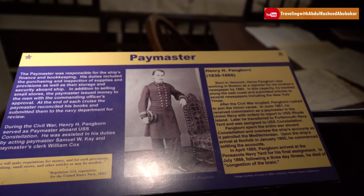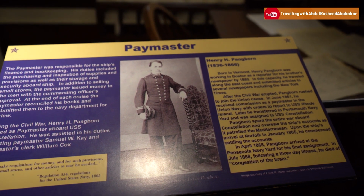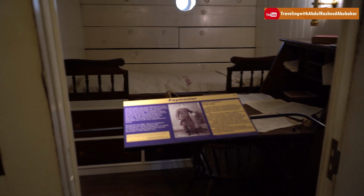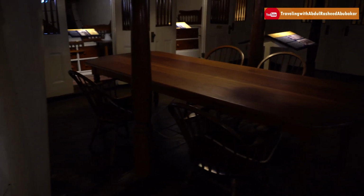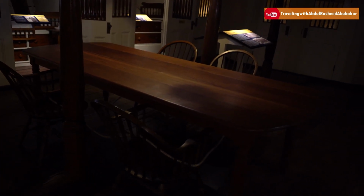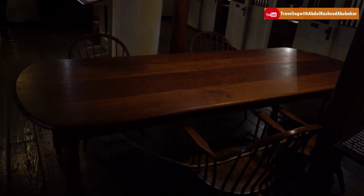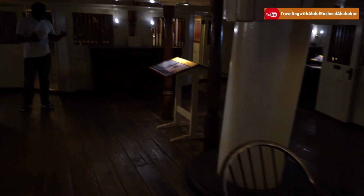This is the paymaster. He's responsible for the ship's bookkeeping, finances, purchases, supplies, anything that has to do with the clinic and other things. He's in charge of that. And also, that is a small dining room for them. The executive officer, the first lieutenant, second lieutenant, third lieutenant, fourth to fifth, to the chaplain, to the paymaster that I just showed you. This is where they dine. This is their dining table, when they want to come out together and eat.